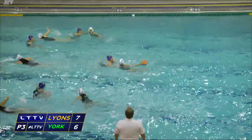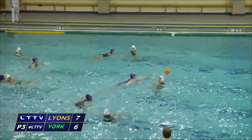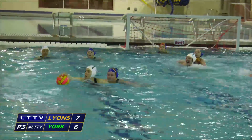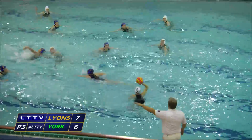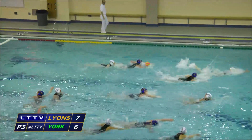York with the ball. Seeing a lot of passing around, make sure that they get past LT's defense. Important, definitely an important strategy in this game. LT with a quick turnover.